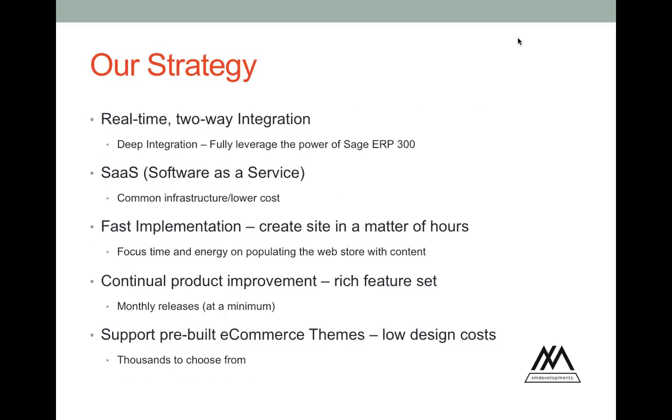So our strategy, our approach, is to provide users of our solution true real-time, two-way integration to the back office from their web store or their website with an integrated web store within it. And this is very deep integration. So we take full advantage of the ACPAC API. We support all price logic, tax logic, currency logic.